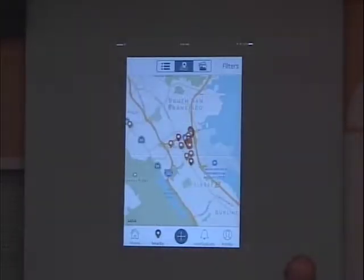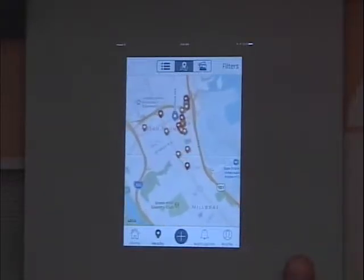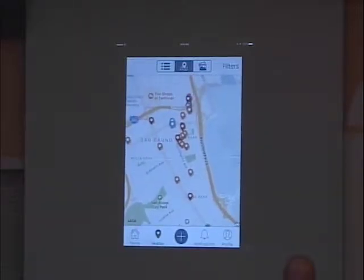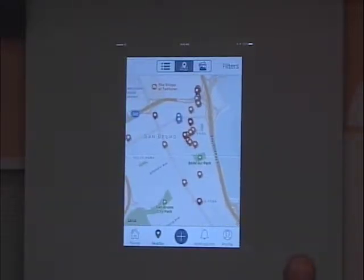In Map View, which is our second icon on the screen, you have a graphical view of the requests submitted to the city. Again, you'll have to zoom in slightly to see all the different pins we have there. Each color pin on the map represents a different stage in the request life cycle. Red or orange would be submitted. Yellow is received by city staff.